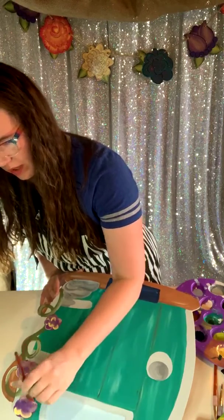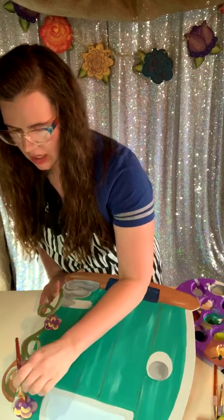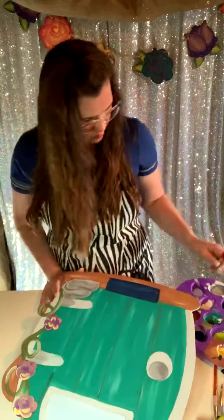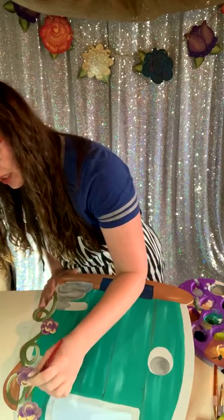So I'm just randomly throwing petals in there, until I stop seeing the yellow and I see more of the purple. When I see more purple shading in, I reload my brush, because I want there to be times where I see a lot of yellow. There are certain petals I want to be more purple. That's what creates the dimension with this technique.